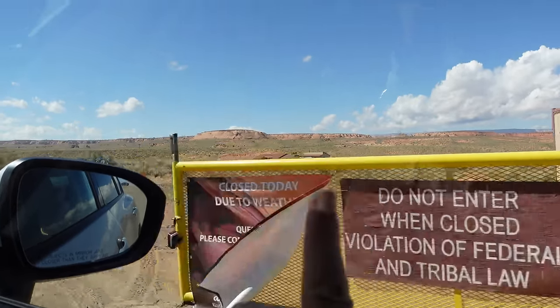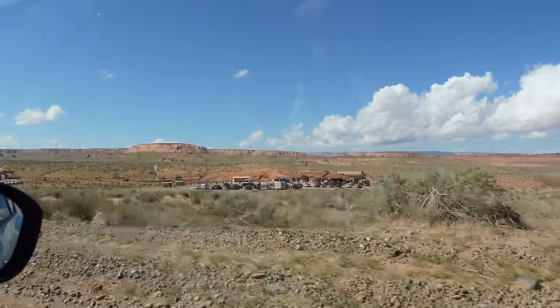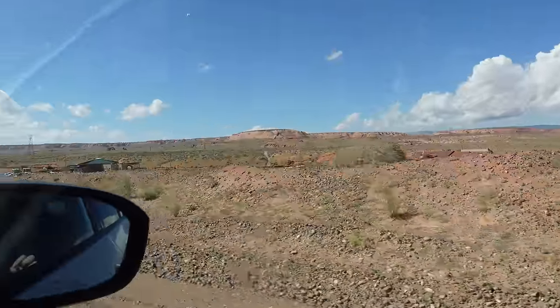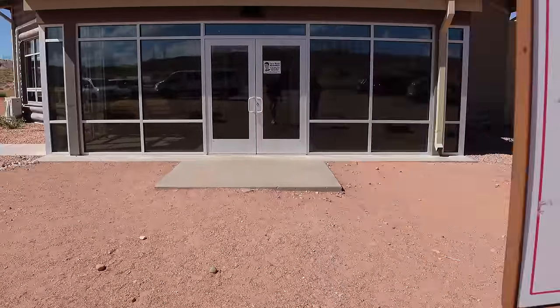So there is, I don't know what that is. We can see when we get there. Looks like there's quite a lot of people there waiting to set off on a tour. We're entering a tribal park now. Right, so you still need face masks here. Luckily we've got some. Right, we've checked in, we're back in the car.